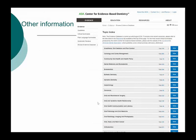And typically among the evidence, they'll have other information for the evidence. They'll have a topic index, and this topic index can be anything from anesthesia, cariology and caries management, community oral health and health policy, dental materials and biomaterials, endodontics, aesthetic dentistry, and the list goes on. And they give you the articles you can link to, the number of articles. And in fact, for endodontics, we can look at 160 unique references to link to those articles. In aesthetic dentistry, 47 articles. In geriatric dentistry, 25 articles. And so it's not just the guidelines, but also other information that we can browse through in this evidence-based dentistry database.